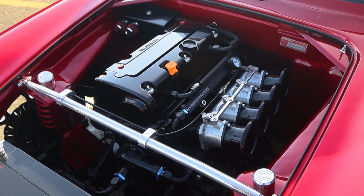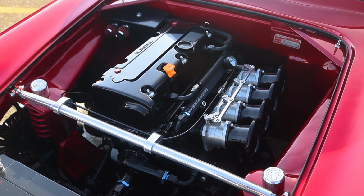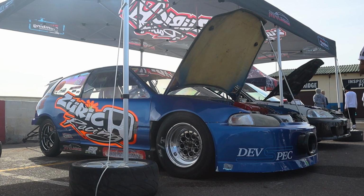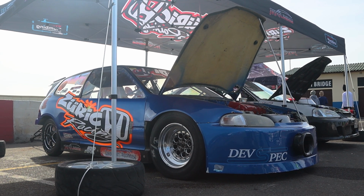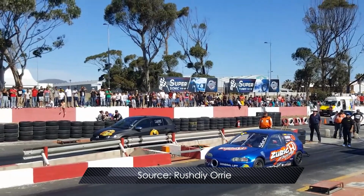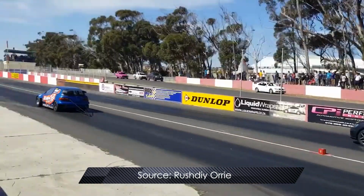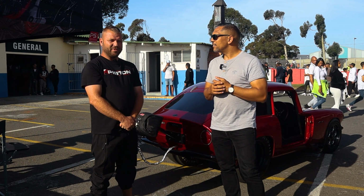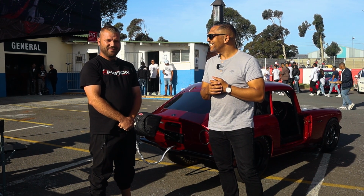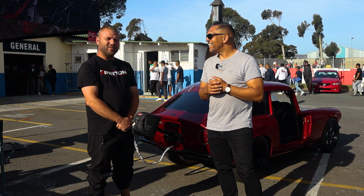The engine was built by Zurich Motorsport. They're one of the fastest in Cape Town. Correct. Sean Zurich is the fastest in Cape Town. Got a very fast Honda Civic. He's my engine builder. I trust him with all that. And I hope he can make me number one as well.